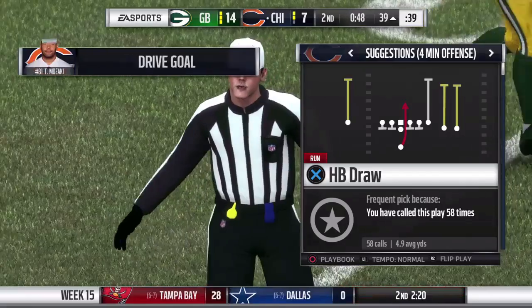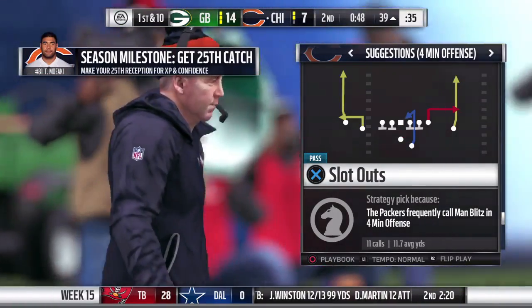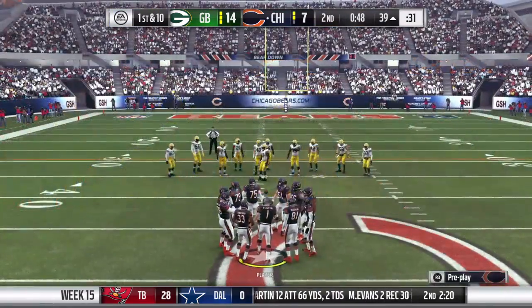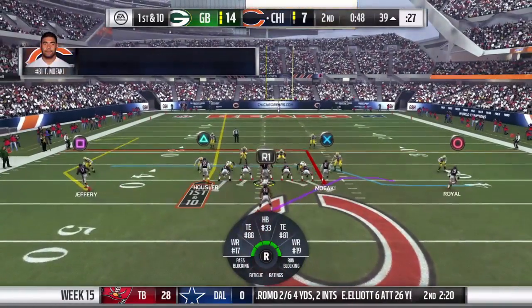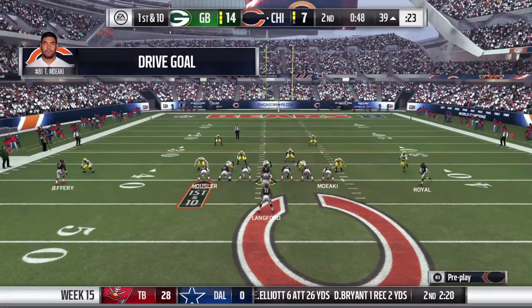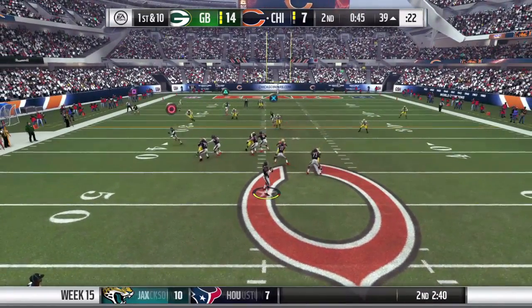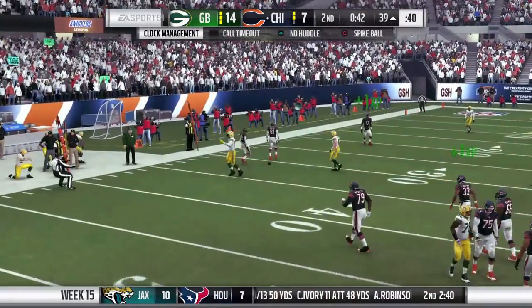Thought he may have gotten away with one there, but the ref caught him, and it's holding. So here we go, 1st and 10 now. We got three. Hurry up, here we go. Blue 90. Blue 90. Again, he'll drop to throw. And his throw here's incomplete.